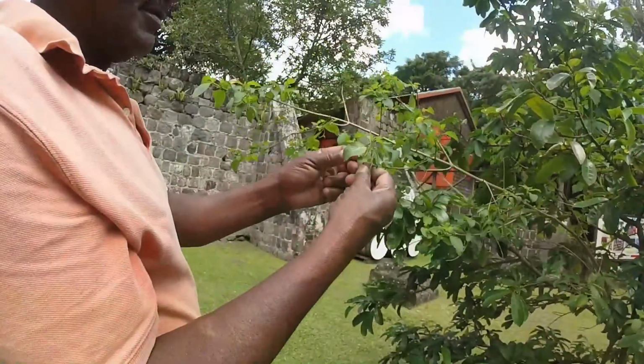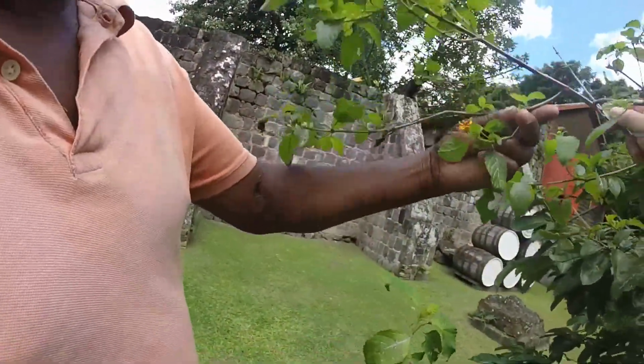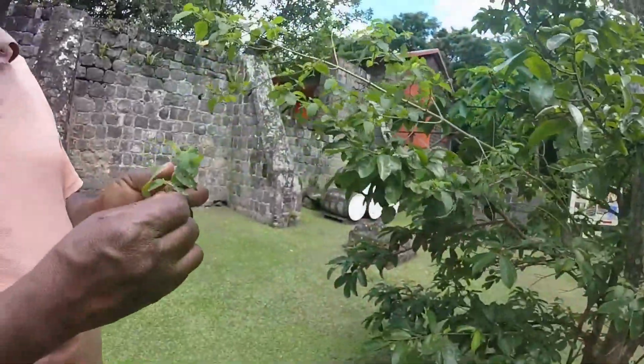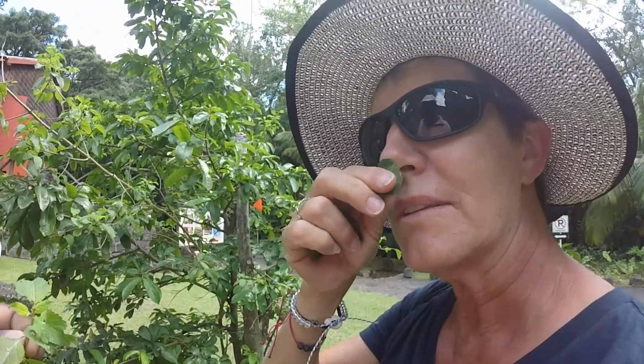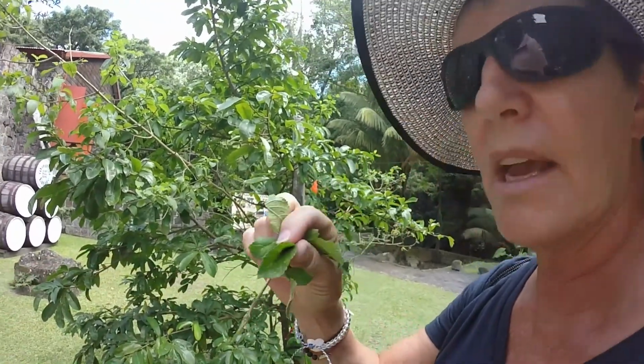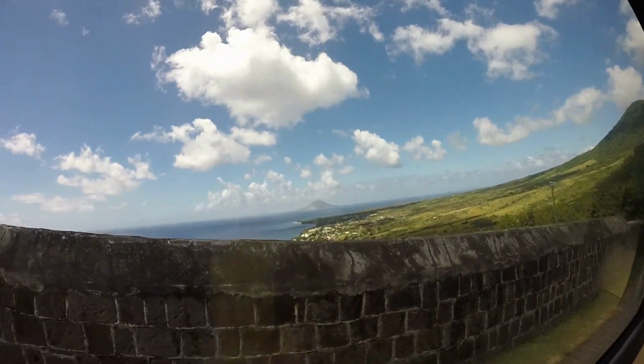So that's a sage tree. Let me see the flower. See right here. Wow. I thought this was mint, but now that I'm smelling it, it's not mint. Oh yeah. Wow, you can see Statia back there, and Saba.